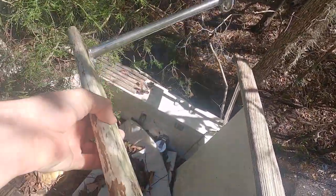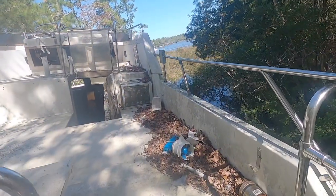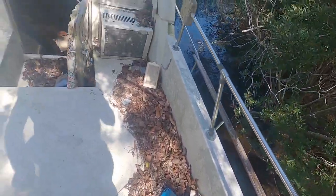This beast just literally sitting here on the boat. Whoever owns this isn't doing anything with it. I'm not getting in that part of the boat. That's nasty. Fittings.